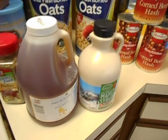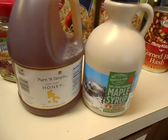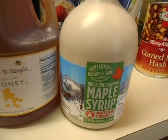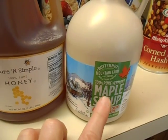Now, one of the other things that I felt we were lacking on, and I wanted to really add, is honey and maple syrup. Maple syrup with that oatmeal is to die for, people. Awesome.